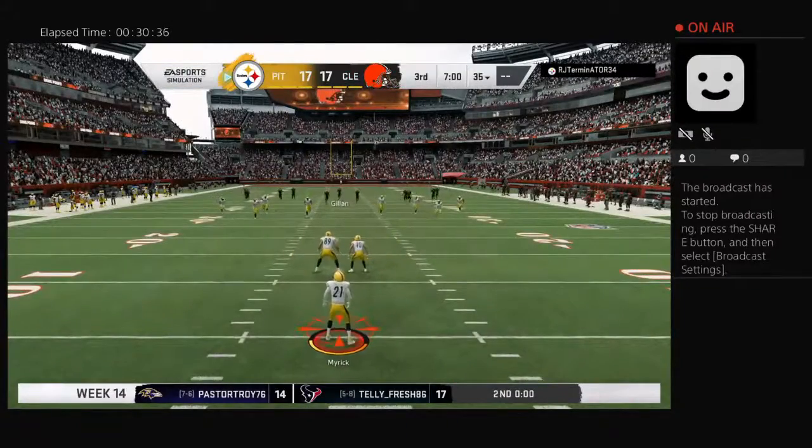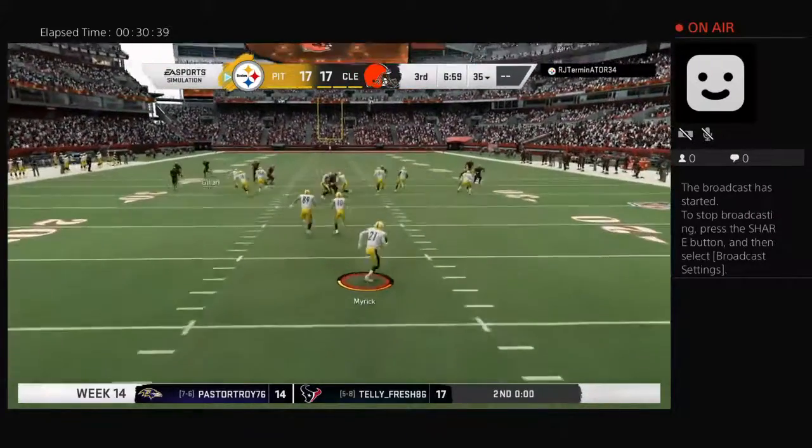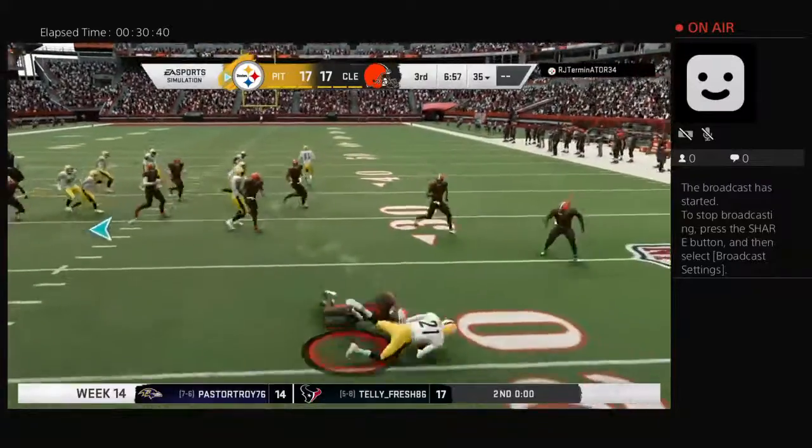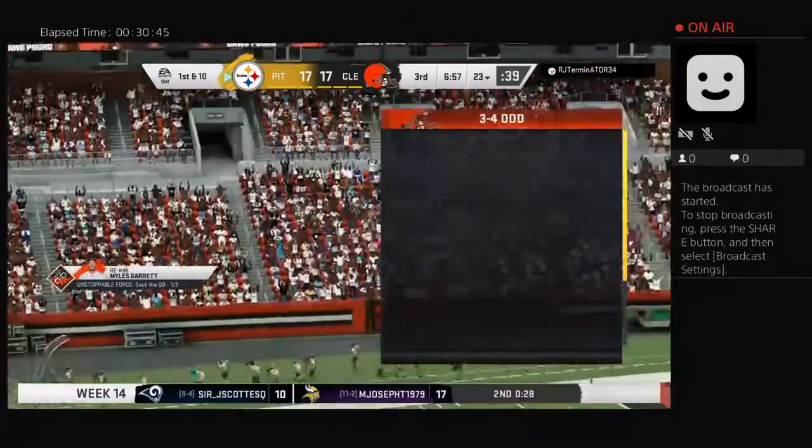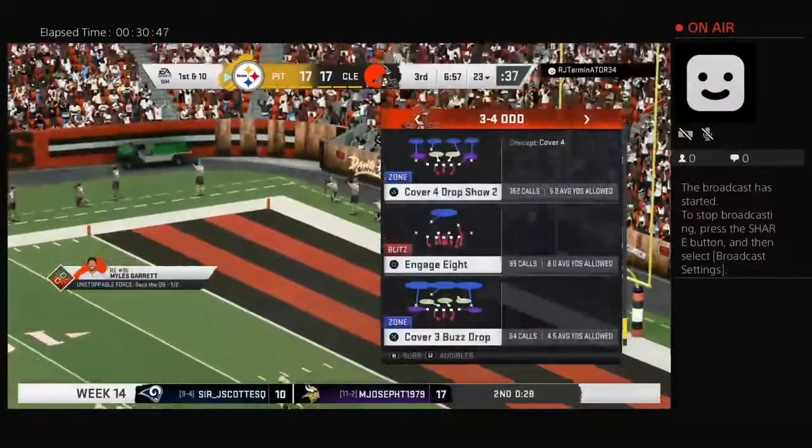It was an even first half, all tied on the scoreboard. This will be fielded at the 6. And he'll get across the 20 before he's brought down at about the 23-yard line.